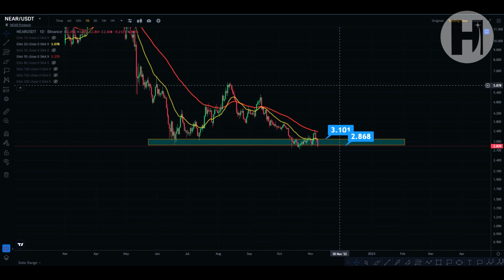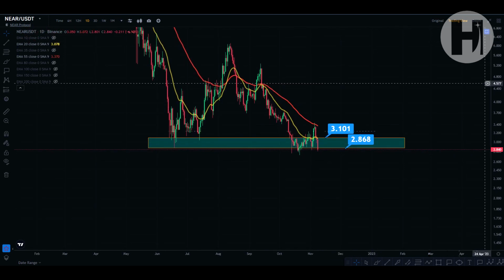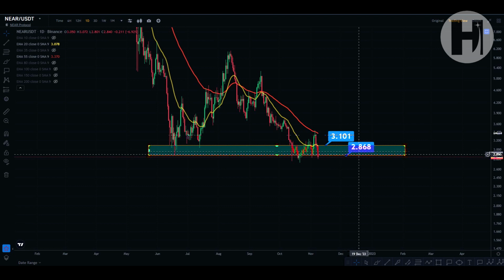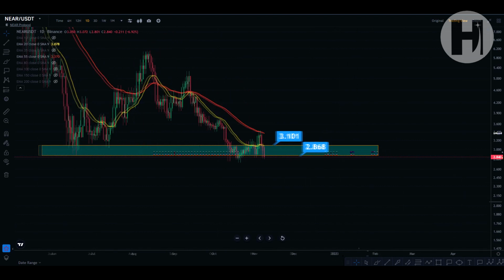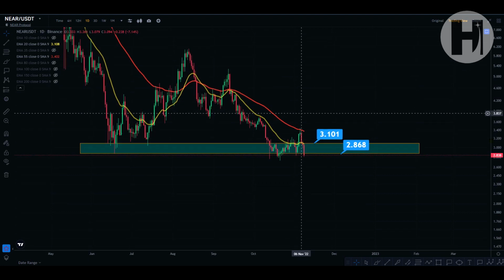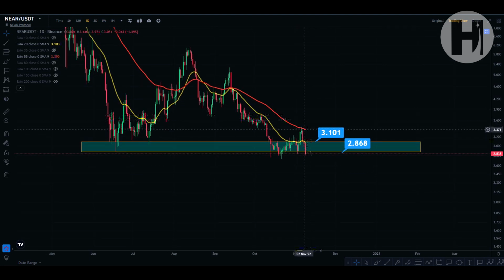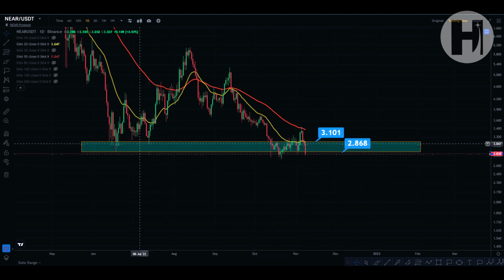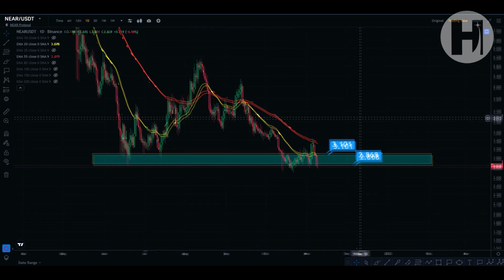Moving over to the daily chart on Binance, you can see that we do have a buy zone here from $3.10 all the way down to $2.87. You can see that we perfectly ran into the 55 EMA on the daily chart. As always, that's your next key resistance after you break the 20. You couldn't hold the 20, you fell back down with the entire market. And as you can see, you're back at the lows that you printed here in June. So, great entry point.